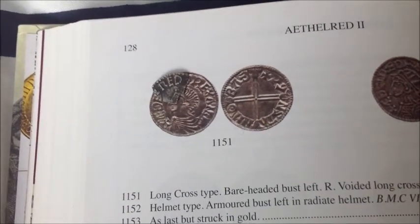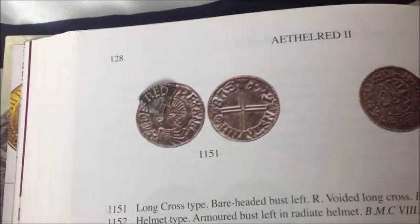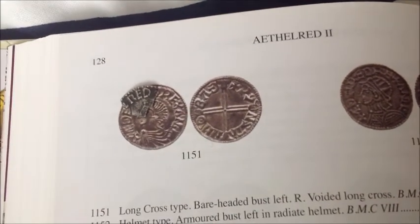Right, so just to give you guys a rough idea of what sector this little fragment would have gone in a full coin, I've lined it up with the example in the book, the Spink's book. So as you can see, we can see his bust clearly now. So that is really cool.